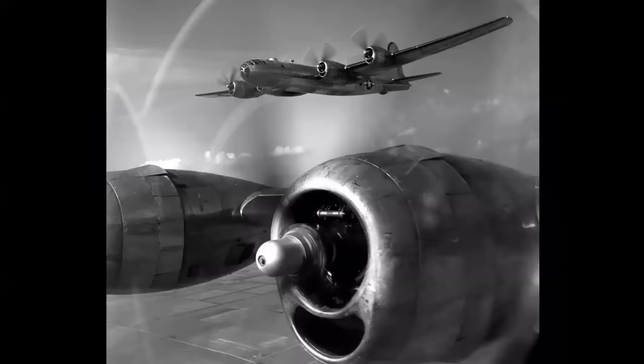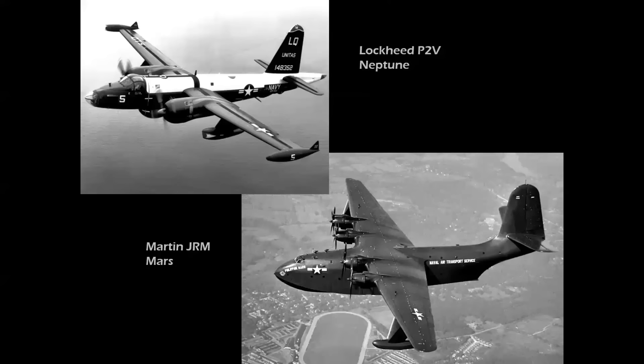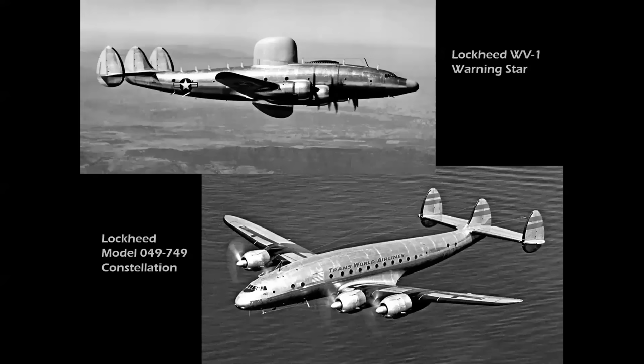Let's take a look at some of the airplanes that were powered by the 3350s. At the end of World War II, the legendary Boeing B-29, Douglas Sky Raider, Consolidated B-32, Lockheed Neptune, the giant Martin Mars, the early version of the Warning Star, the WV-1, and the early versions of the passenger Connies, the model 049 through 749.